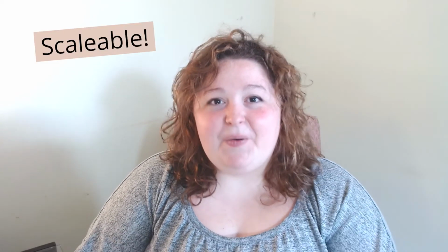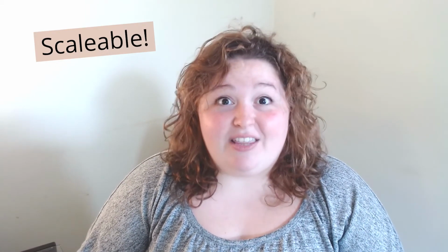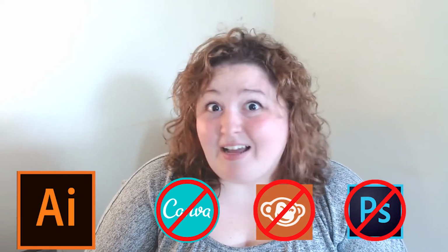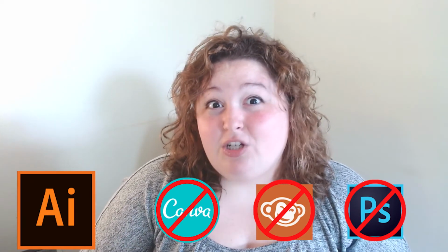And the fourth thing that makes a good logo, it needs to be scalable. So when you create your logo, if you are doing it by yourself or if you have a designer, they should be using a program like Adobe Illustrator. Don't use Canva, don't use PicMonkey, don't use Photoshop, not even Photoshop. Those are just a few programs. They do not create vector images, which is what your logo needs to be. A vector image is an image that can be blown up to any size, large or small, and it won't become pixelated or blurry or fuzzy. That's why you need a good designer. That's why you need to use a professional program.